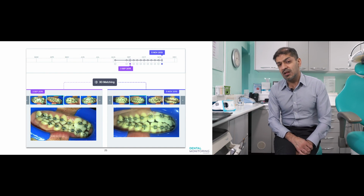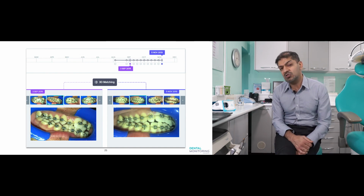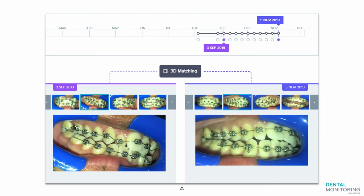I mentioned emergencies, and this is a great thing that you can actually spot. If we look at this picture on the left-hand side, you can see there's a bracket off and a wire is digging in on the lower right side. And you've then got the opportunity to contact the patient and make a decision on whether this needs to be dealt with immediately or whether this can be left alone. And we've informed the patient that as long as this is not giving you any trouble, you can leave it and we can do this at the next visit.